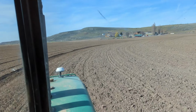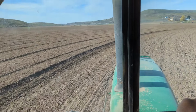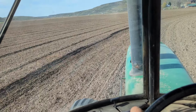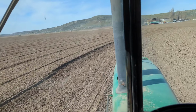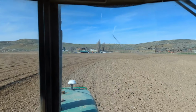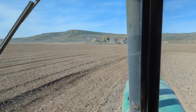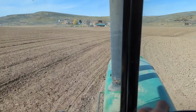I think I'm around hour 6 of disking right now. That's a wheel track. Went over that with my wheel in it to try and reduce the size. Seemed to help somewhat. Some improvement. There's my trailer over there. Kids and wife. New house right there on the hill. Getting remodeled, hopefully this week.